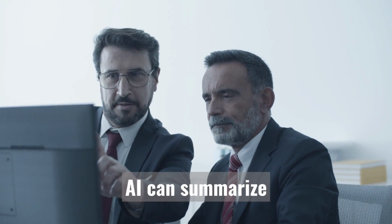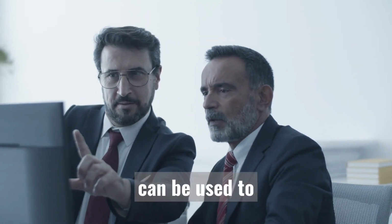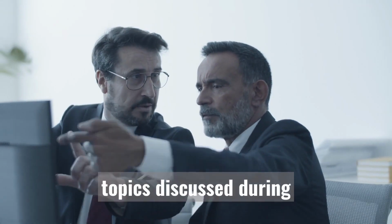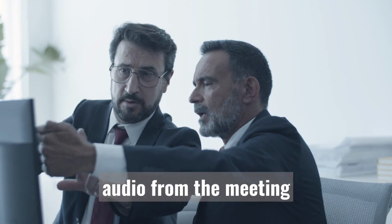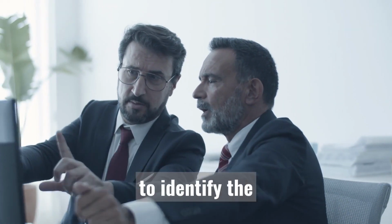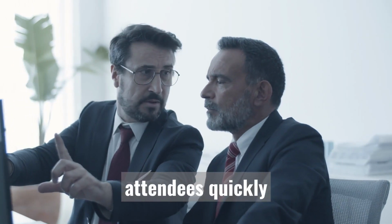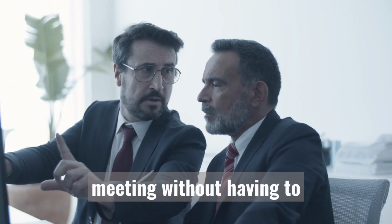AI can summarize work meetings in several different ways. First, AI can be used to identify the main topics discussed during the meeting. AI can analyze the audio from the meeting and use natural language processing, NLP, to identify the key topics discussed. This can help attendees quickly get an overview of the meeting without having to listen to the entire conversation.